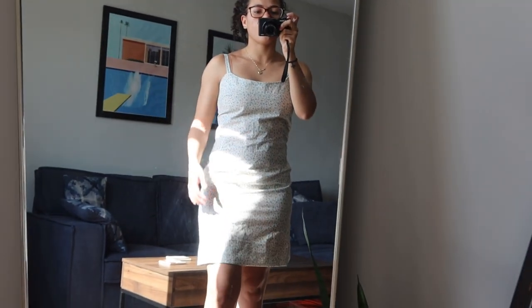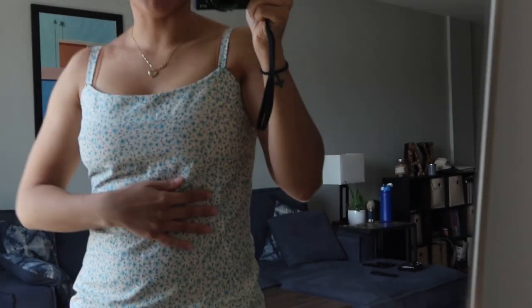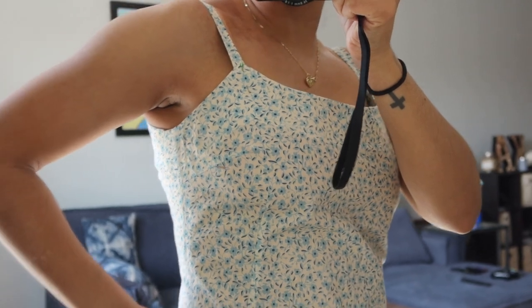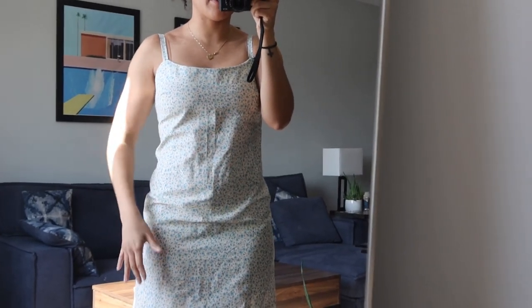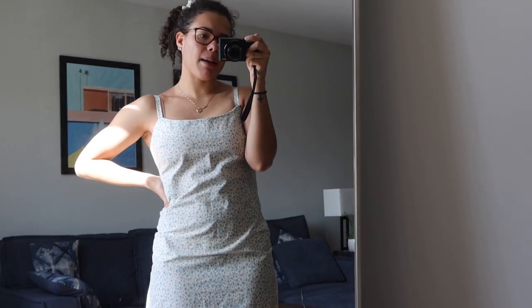So, but overall I think the fit is pretty decent, considering this is the first piece I've ever made. I also asked my mom, I don't know where the rip is now. Oh, the rip in the fabric is here on the side. So I asked my mom, she said she'll help me patch it. But it's pretty good, I have to say. It's not perfect by any means, but I do feel like for a first try, this is a pretty good dress. So I'm pretty happy with it.